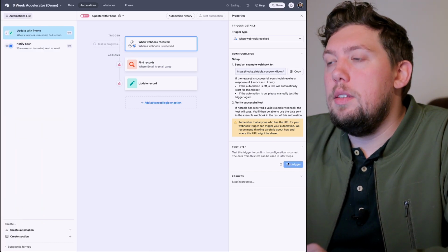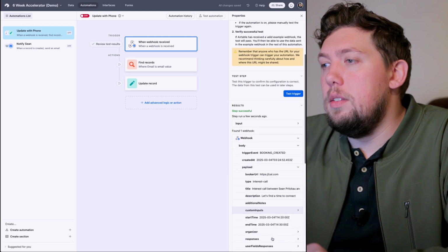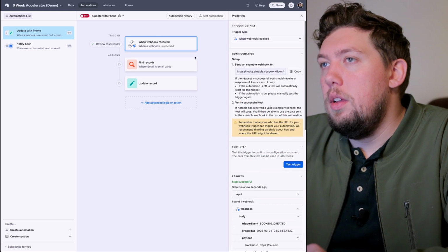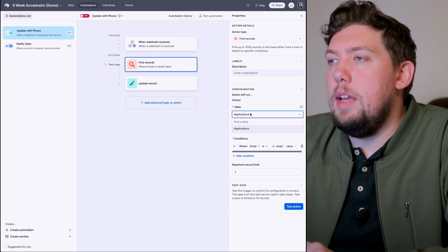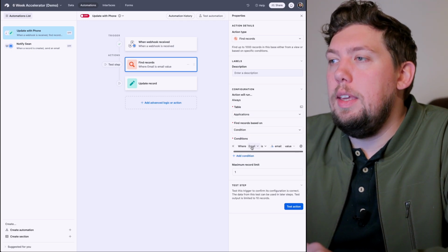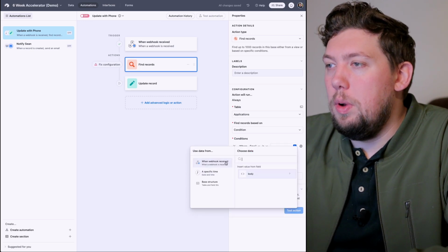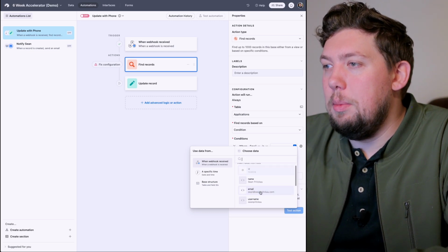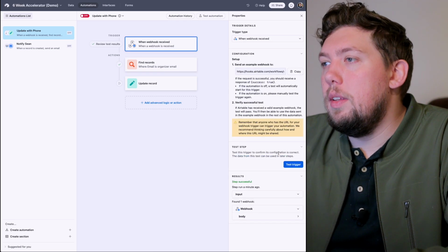So let's test the trigger. And let's see, yeah, so this is the information that came from my booking. We're going to add a step that says find records. We're in the applications table. And the condition is when the email is, and we'll do this. We'll go to when webhook received, body. We need to find the email, the organizer email. Yeah, so this isn't the right test. So let's say we're going to test another one.